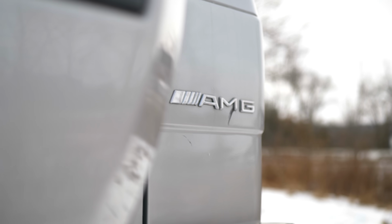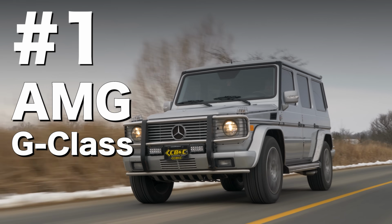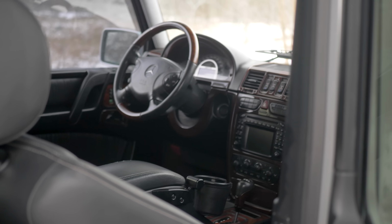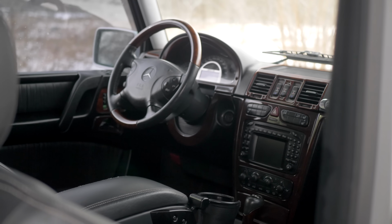And yet, somehow, in this price bracket, there's something that beats it. Number one, an AMG G-Class. Kylie Jenner, Iggy Azalea, Kim Kardashian, all G-Class owners. And who wouldn't want to join their ranks? I mean, we're sure some humans have bought some too.